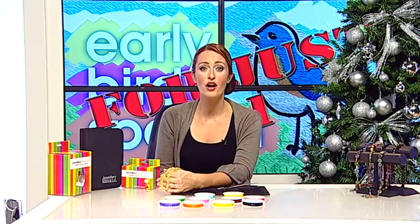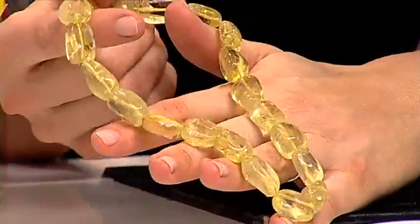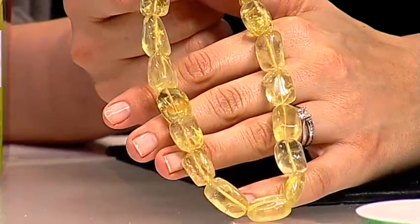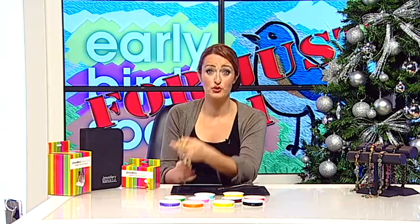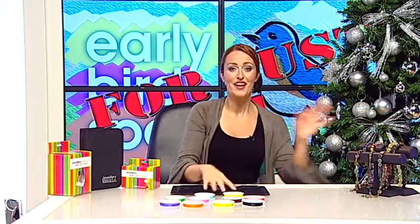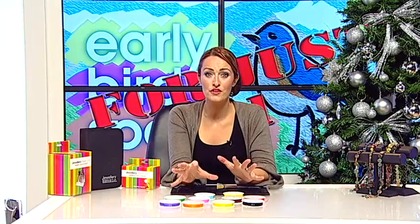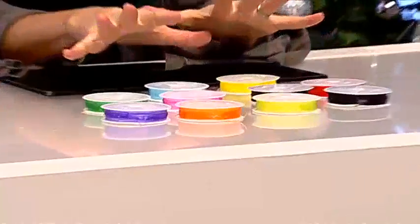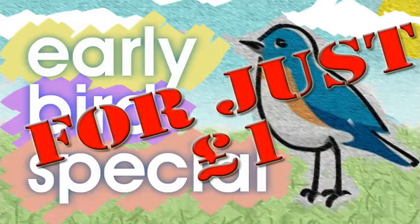We're just going to do bargain, bargain, bargain. This is the most gorgeous lemon quartz. Look at the size of those. They're going under £10. And they're not going to be £9.95 because that's boring and predictable. £1 on these, £1 on these, and once again, if you want more than one of these offers, take advantage of it this morning.